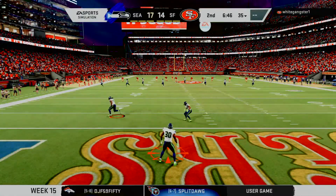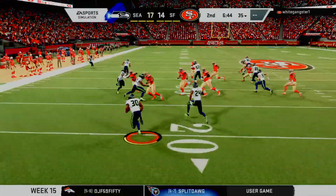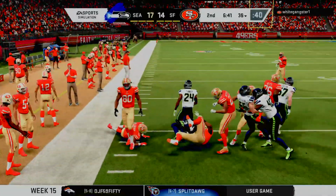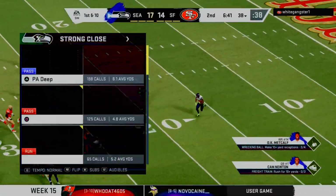This fielded a few yards into the end zone. And he breaks it all the way out to the 38-yard line. Great return.